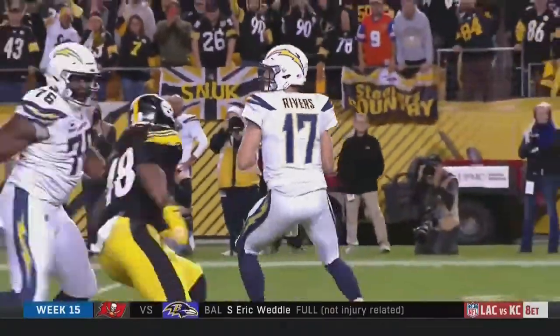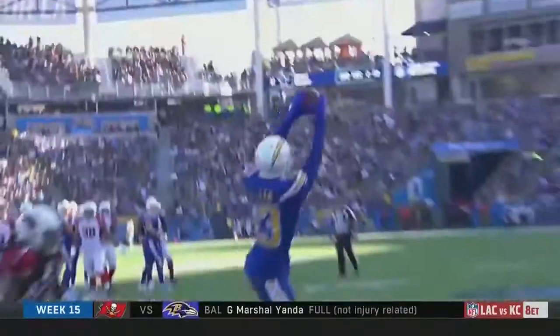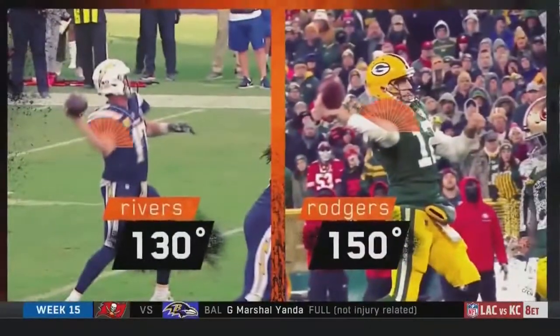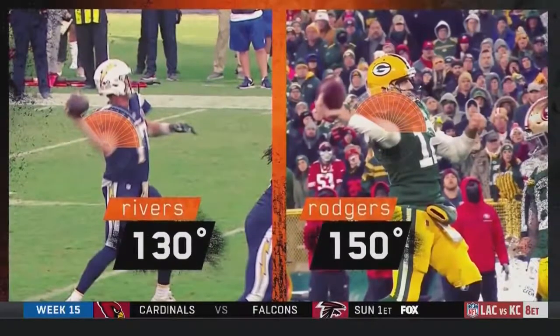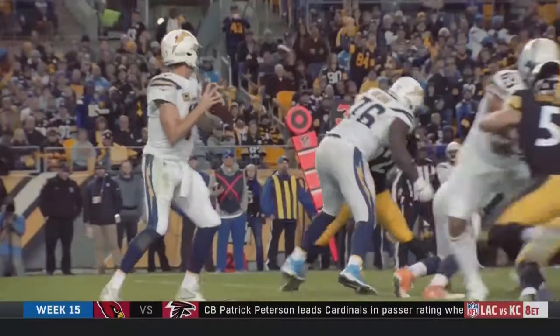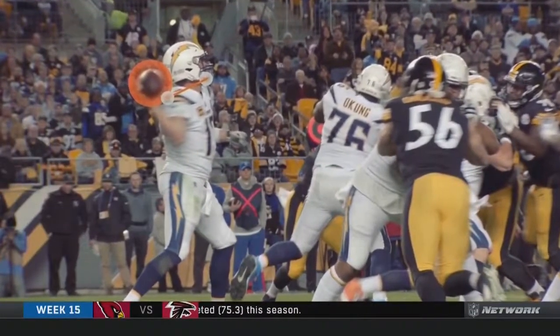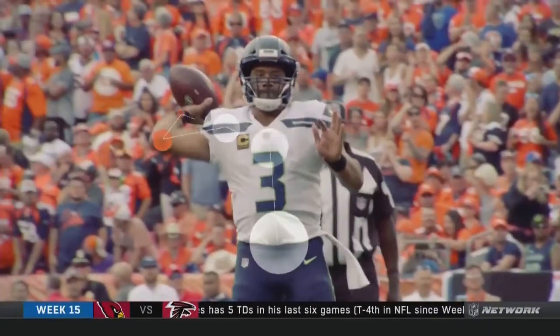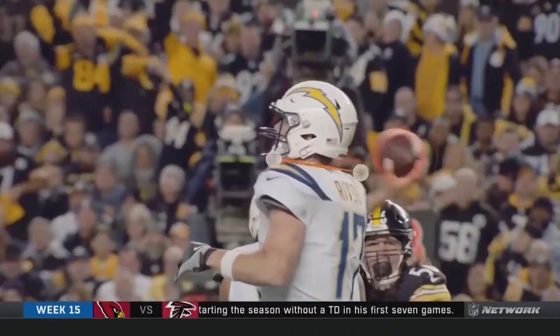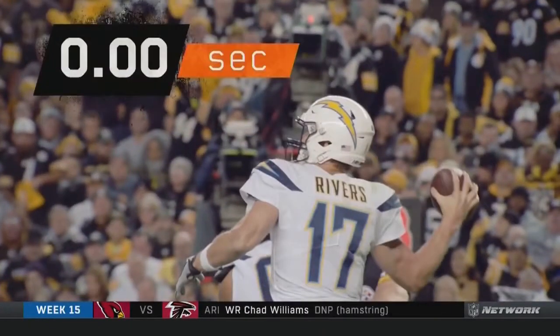One way to analyze Phillip Rivers is in terms of kinematics, the geometry of motion. Rivers has up to 20 degrees less external shoulder rotation than Rodgers and 30 degrees less lateral trunk tilt than Brady. But what really stands out is the lack of separation between his upper torso rotation and his arm. Normally, lag is key in the kinetic linking that generates force. But his arm turns with his shoulders, which is why it resembles a push. And that push only takes about 1/10 of a second.